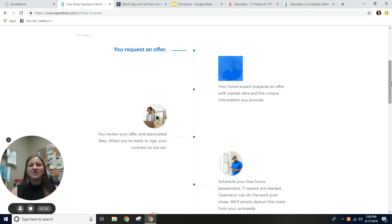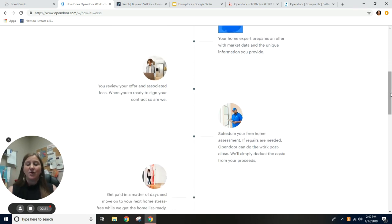There's some fees involved. Sometimes some of the programs, such as OfferPad, I put my information in. They asked me to send photos of my home. So that's another way that they make offers. They also will schedule their free in-home assessment, and then if repairs are needed, they'll negotiate those into the offer. If they're not already in there, most likely they're not. And then with Opendoor, the seller would sell the home, and then at some point Opendoor would do the repairs, not necessarily before the seller sells the home. They'd get the money from the seller to do them at some point.